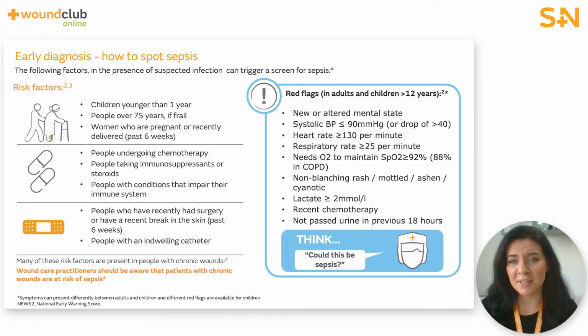Sepsis can look different in different people, and symptoms might present as flu-like, gastroenteritis, or a chest infection. Not everyone will have a high temperature, especially in the very early stages. Sepsis presents differently in children than in adults, but experts have condensed down the key things to look out for, so it's really important to be alert for the different elements shown on this slide.